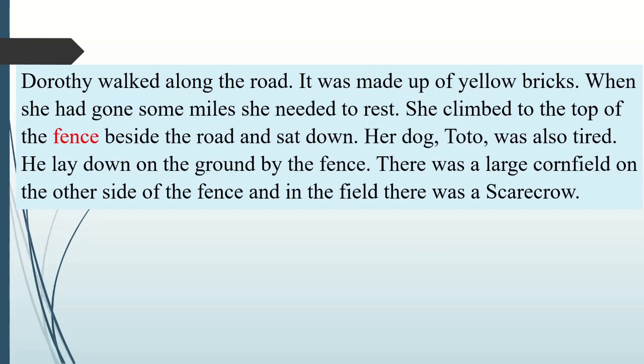Dorothy walked along the road. It was made up of yellow bricks. When she had gone some miles, she needed to rest. She climbed to the top of the fence beside the road and sat down. Her dog, Toto, was also tired. He lay down on the ground by the fence. There was a large cornfield on the other side of the fence. In the field, there was a scarecrow.